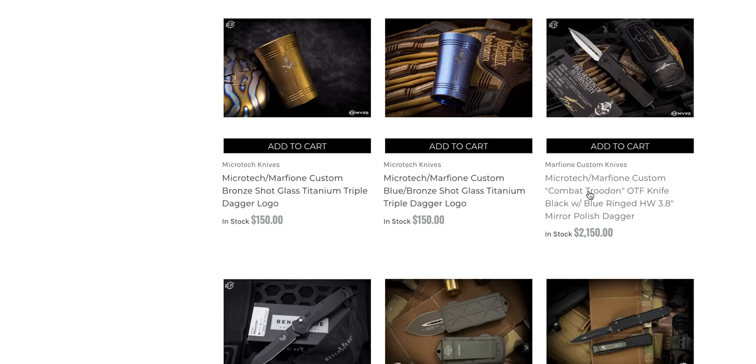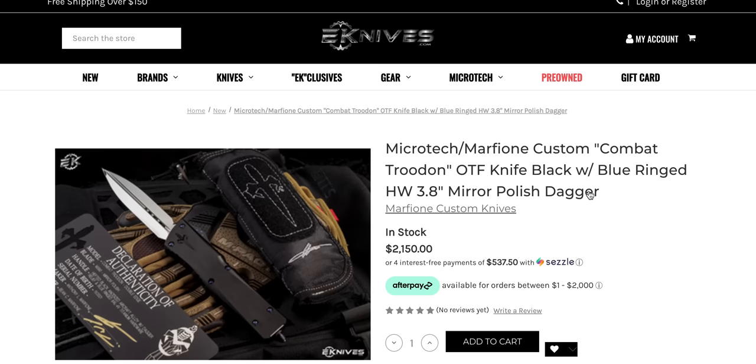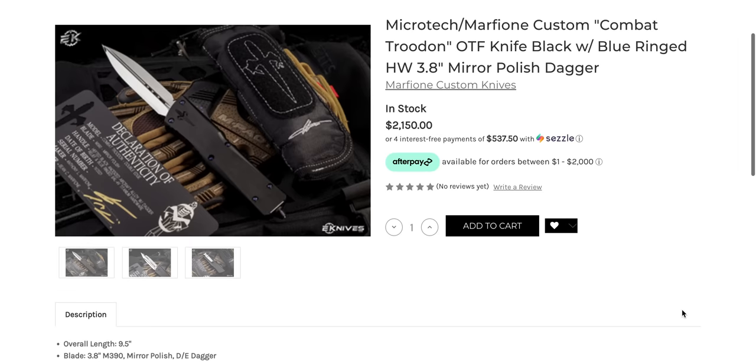Ooh. That's a real nice looking Combat Troodon. I know that there's very few people watching right now who are ready to spend over $2,000 on a Marfione custom. Yes, there is a difference between the Marfione customs and the standard stuff, right? I get it. There's a lot of rage thrown at these things. So why? It's the same. It's not. There's a lot more work that goes into this stuff, right? Is the price high? I mean, absolutely, right?